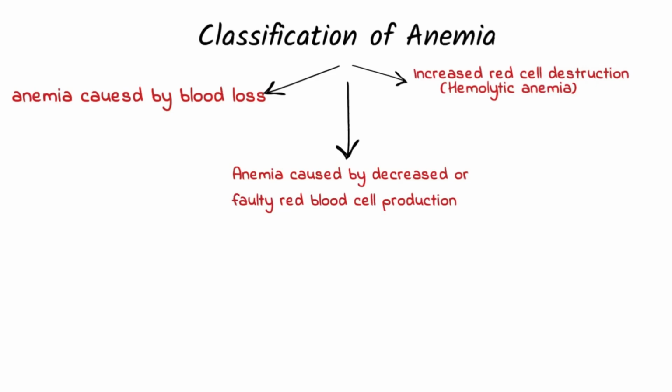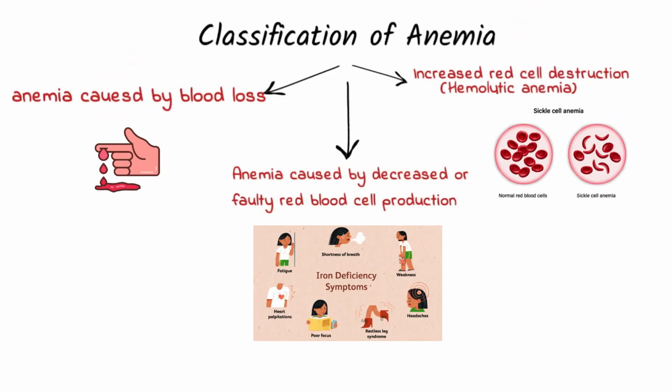Hello, everyone. Today, we're going to explore the different types of anemia and their causes. Let's dive into the fascinating world of red blood cells and hemoglobin.